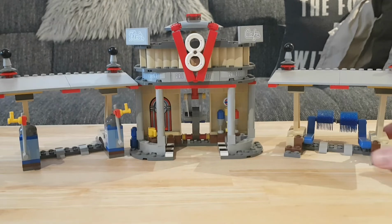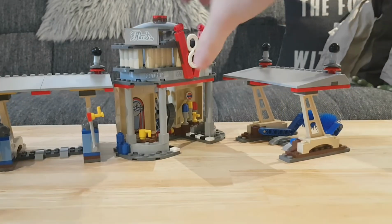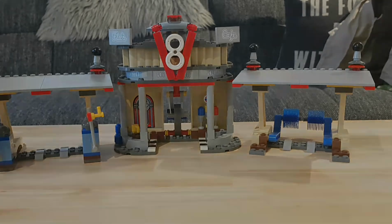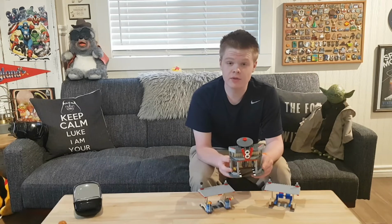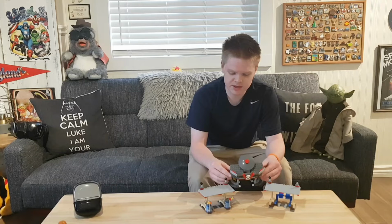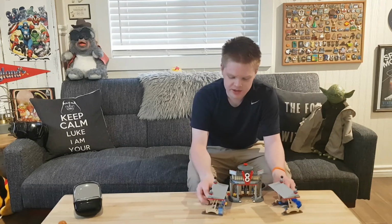Let's take a step back and look at the set as a whole, and I'll tell you my final opinions on it. Overall, I am not a big fan of this set. It's weird because I have so much nostalgia for the Cars franchise, and I love Cars Land at Disney California Adventure, so this seems like something that would really appeal to me, but it just doesn't do it for me.